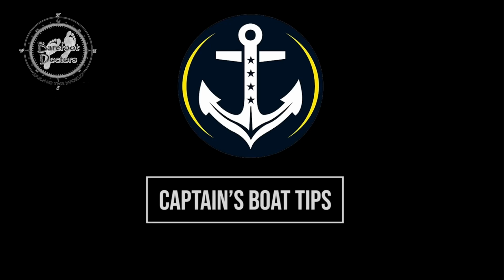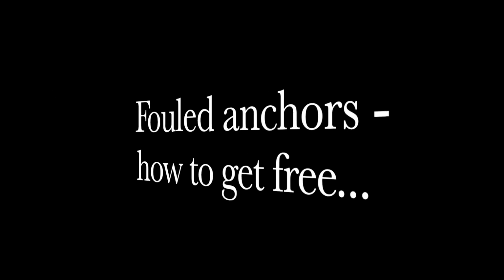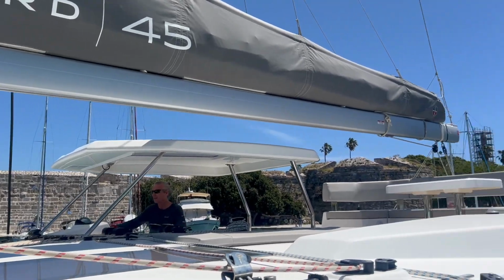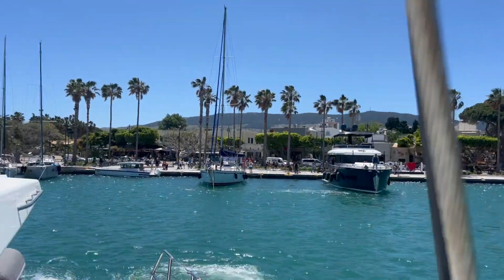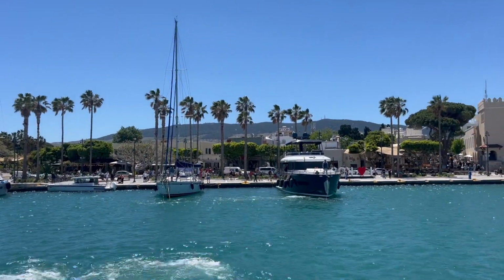So this looks like a perfect opportunity for us to share how anchors get fouled and how to break them free. When you are living on a boat, this is certainly something that is going to happen to you, so you need to know how to fix it and also how to avoid it.